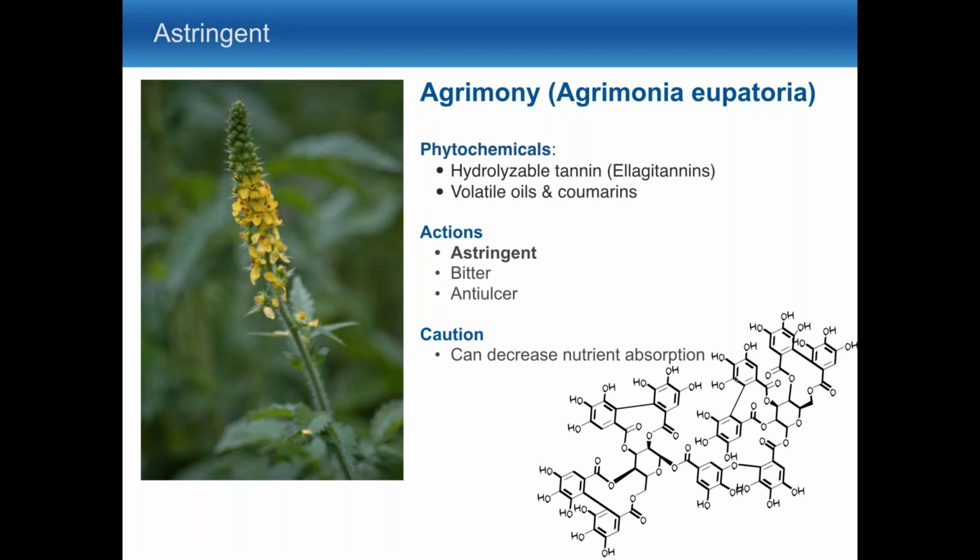So like using oak or witch hazel or geranium, cranesbill, this could be used. The volatile oils and the coumarins, maybe they're going to have probably some antispasmodic effects, some antimicrobial effects, and the main astringent compounds are going to be hydrolyzable tannins.